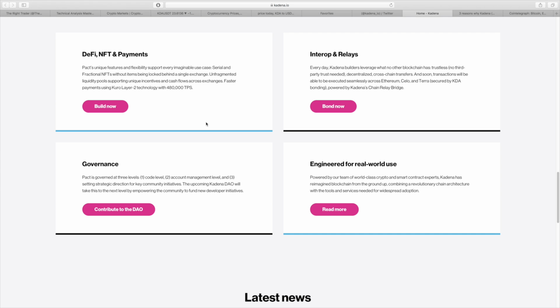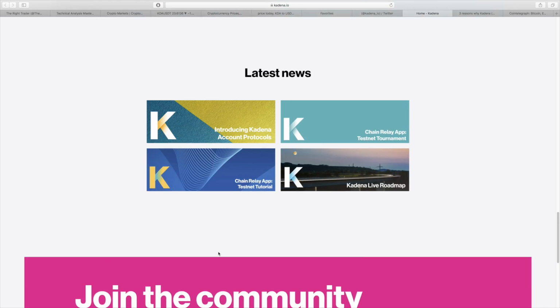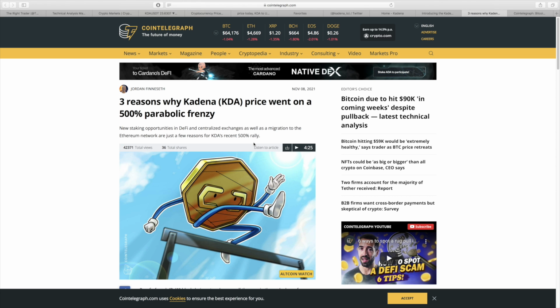DeFi, NFTs, payments, etc. It'll target every industry. This is a leading blockchain pretty much in every sense of the term. Of course, we want to see how some of these things are going to pan out, how many people will actually be using Kadena. All these things are important, but as of right now, it's looking very promising.